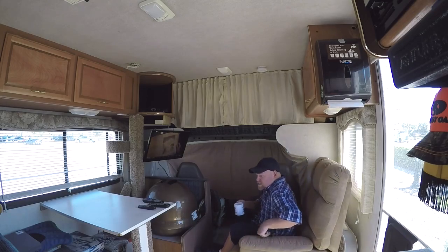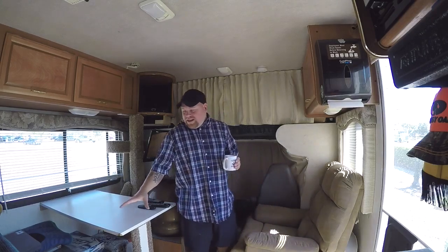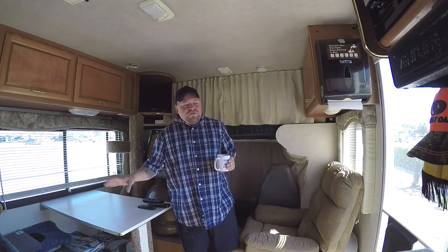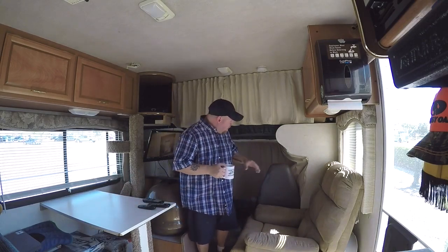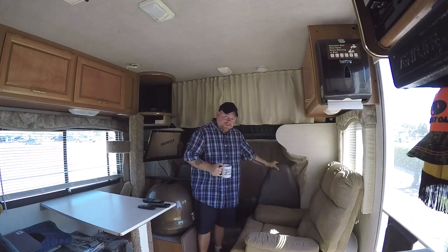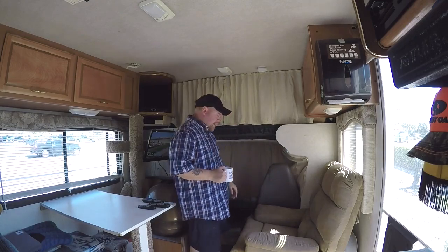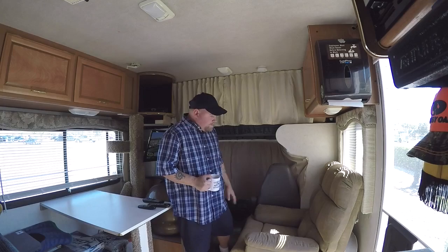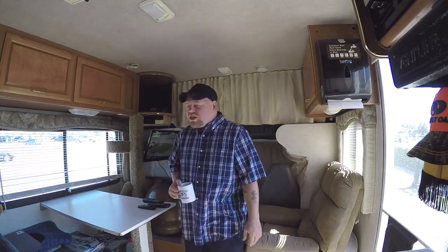I think it's impossible to expect someone to sit comfortably in a dinette setting like this full time in an RV. You have to have something comfortable. And unfortunately, neither of these chairs up here revolve. They're stationary. They cannot be rotated and turned around like some RVs can. It would take quite a bit to make that transformation. So I'm really, really happy with this.